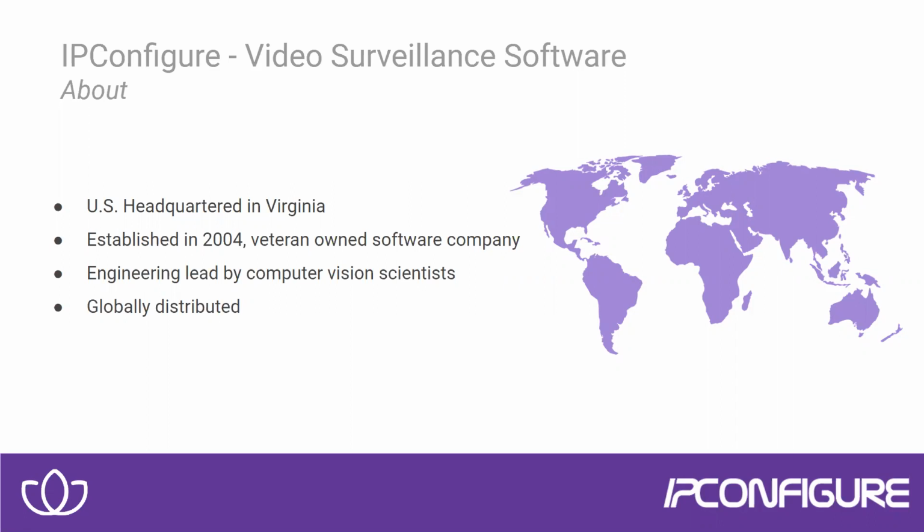Our engineering is led by our own team of developers. We develop all of our software and the changes to the software in-house. We have 2 PhDs on staff that run a team of developers. And we are carried globally through a distribution channel. So our go-to-market is through a distribution strategy.